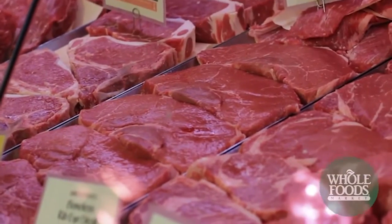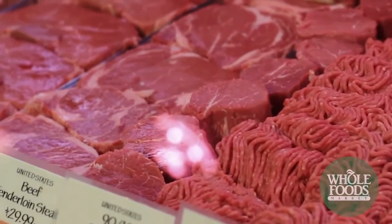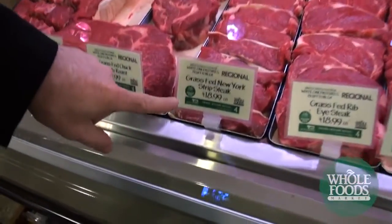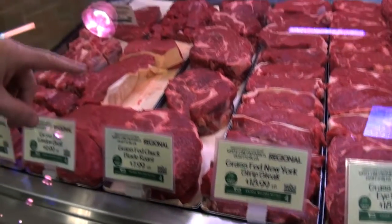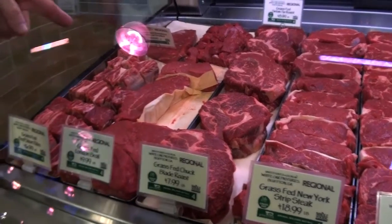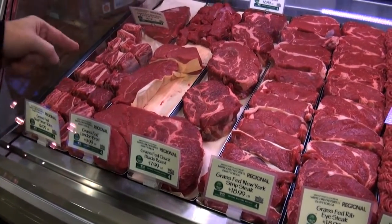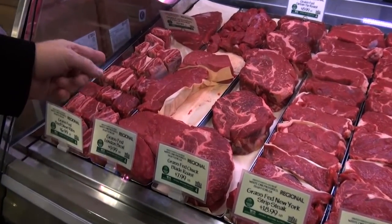If we come down to the meat counter here, you'll see at Whole Foods they have a whole bunch of different options. If you take a look at their strips here, you can see the green labels. These are all regional grass-fed suppliers, and you can see the meat here in terms of the difference. If you look at the cuts of the grass-fed London broil, you'll see that there's not a lot of marbling or striping in the middle of that meat, and that's exactly what we're looking for.